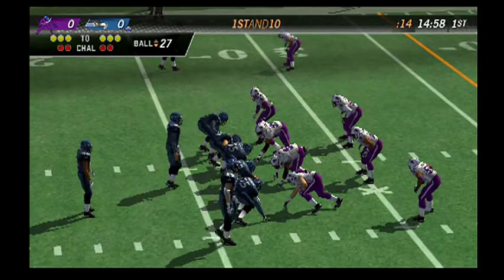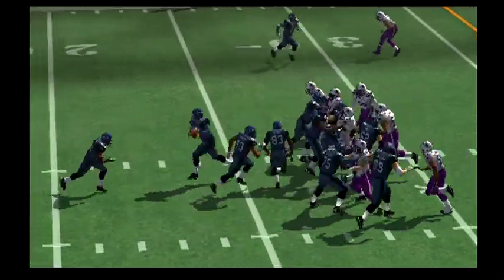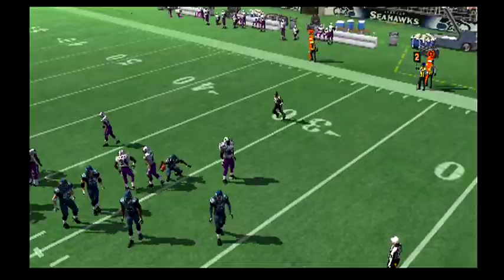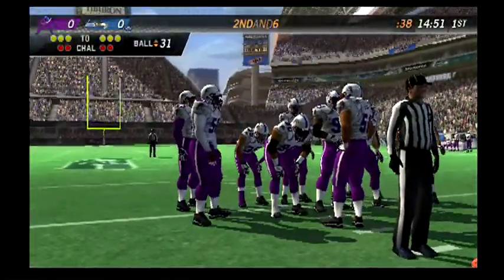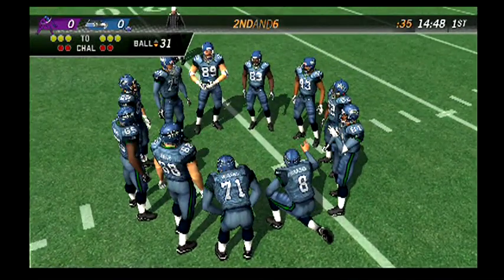First and 10. Hasselback with a man in motion. Give it to the halfback. Reynolds is there on the stop at the 31-yard line. Now they got to keep going at it. They can get that defense tired and on its heels. These games will get longer and bigger as the game goes on.